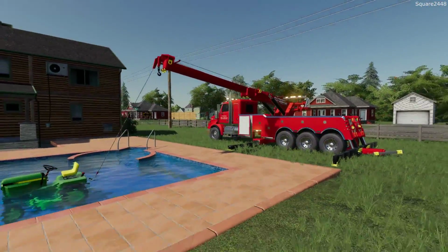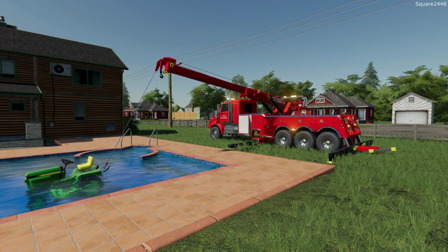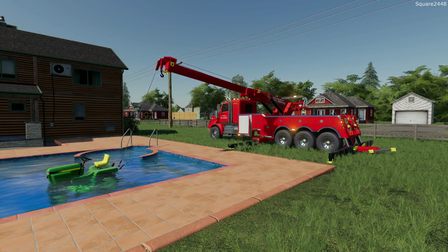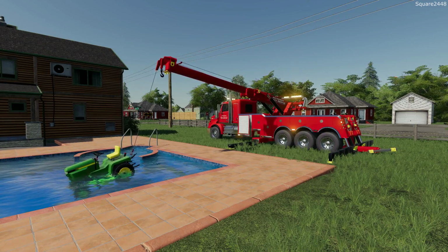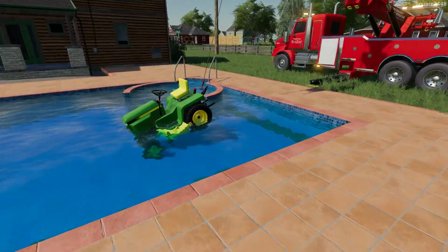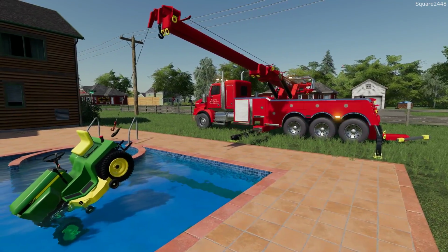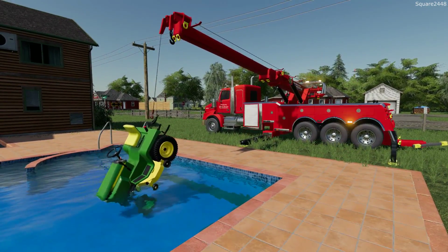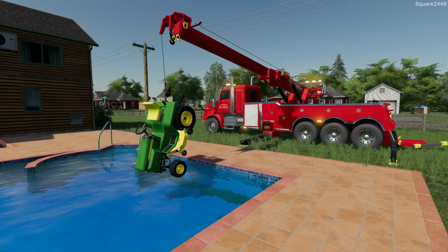Now, more than likely, I have a feeling this is going to move the truck. Oh yeah, the 50-ton Rotator is moving, even though that might be a little unrealistic. We'll just go slowly. The lawnmower's coming out of the water here, just trying to play it safe, and definitely looks like they're going to have to do a lot of work here to pull. But the thing is, we don't want to do any more damage than what's already done, and we'll lift it up, just trying to be as careful as we can.